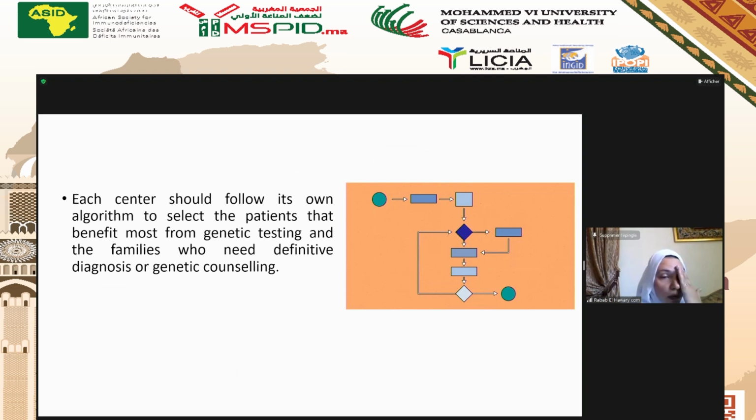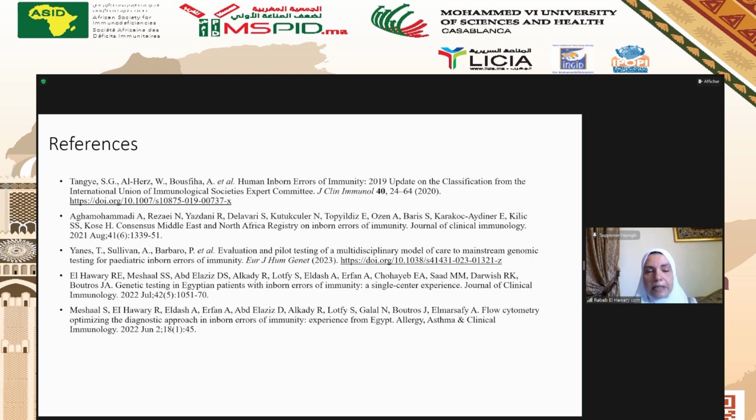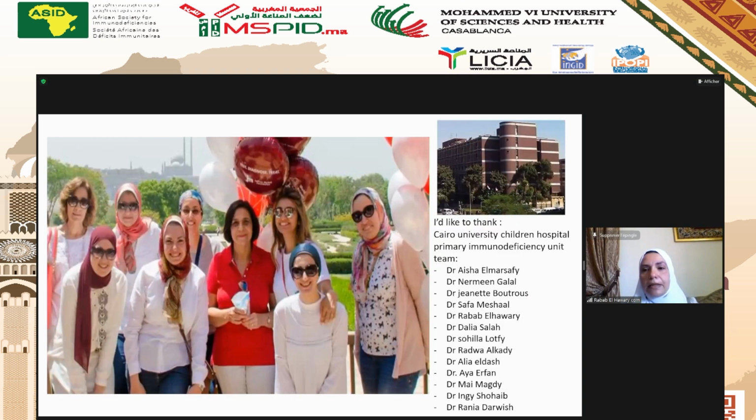Each center should follow its own algorithm to select the patients that benefit most from genetic testing and the families who need the definitive diagnosis or genetic counseling. These are the references used, and this is the PID Cairo University team. I would like to thank them all for their efforts, especially Dr. Aisha Marsafy, the founder of the PID unit in Egypt, and thank you very much.